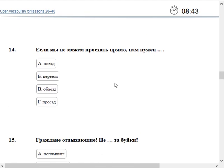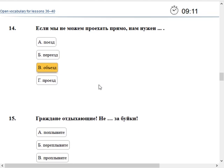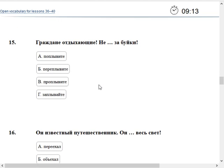Okay, 14. Если мы не можем приехать прямо, нам нужен. Again, here we use об. It says if we cannot drive straight, we need to around drive. Basically, if you know German, it's kind of the same as in German, umfahren, to go, to around drive something. So here, obviously, we need to go around because we can't go straight.